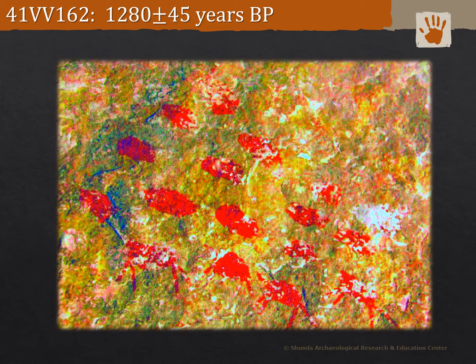And the sole radiocarbon result for the red linear style is of a red oval at 41VV162A, the Cueva Quebrada. The panel consists of 17 red ovals, 4 with legs that Turpin described as a bison. A red linear panel with approximately 10 more typical anthropomorphs is also in close proximity in the shelter. An entire oval, which was a couple of centimeters in diameter, was removed for dating. An AMS date of 1280 plus or minus 45 years BP was measured.